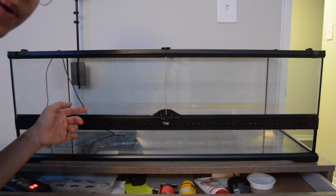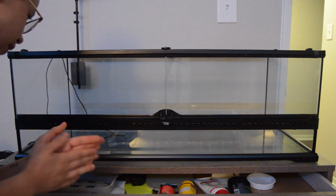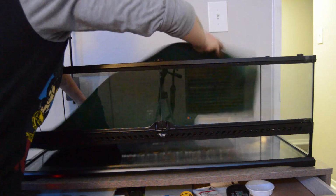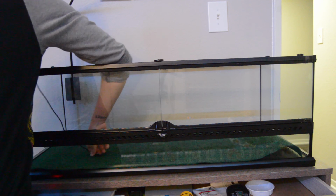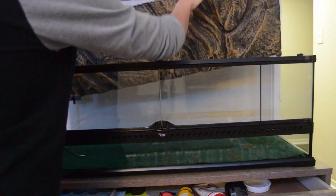Now I've got the probe and thermostat hooked up, so I'm gonna see what kind of temperatures we can get it to, a nice solid ground, before I start decorating. So once that heats up a little bit, I'm gonna start putting things in so Angel can go in. The heat mat continues to heat up. I'm gonna place down the carpet here because I kind of want to get a reading of the carpet anyway, since that's what he's gonna feel.